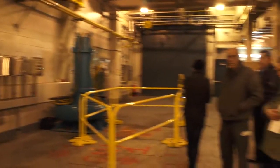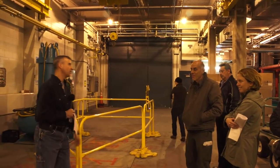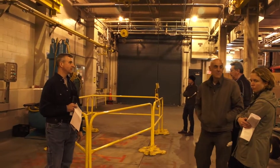You guys didn't just clean up this building because you knew we were coming. This is the way it is all the time. This building has to be in a constant state of readiness because it's unmanned. It just looks clean.